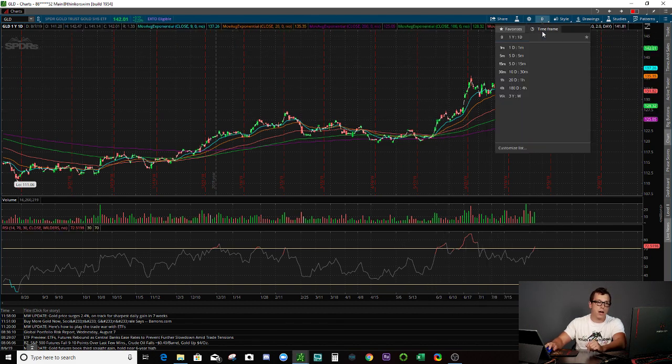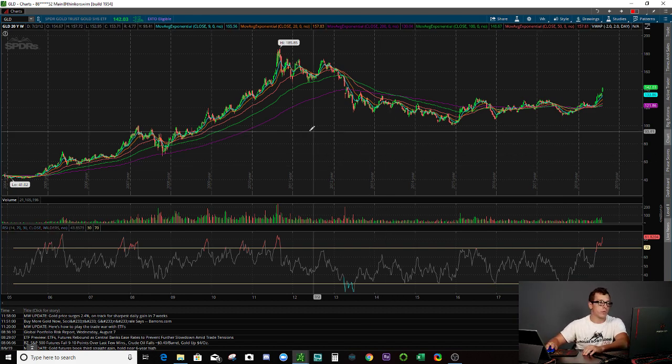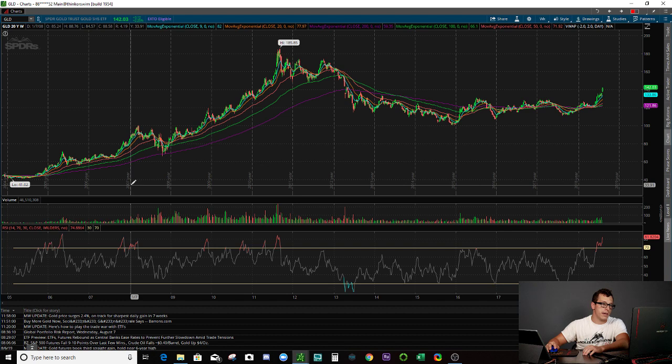So what we're going to do now is take a look at a larger time frame. We're going to go all the way back to 20 years, and we're going to put on a 20-year weekly chart. So when we go back to a 20-year weekly chart, let's start looking at the history of this particular ETF, or gold ETF. So if we go all the way back to where my cursor is at, this is in 2007 and 2008.